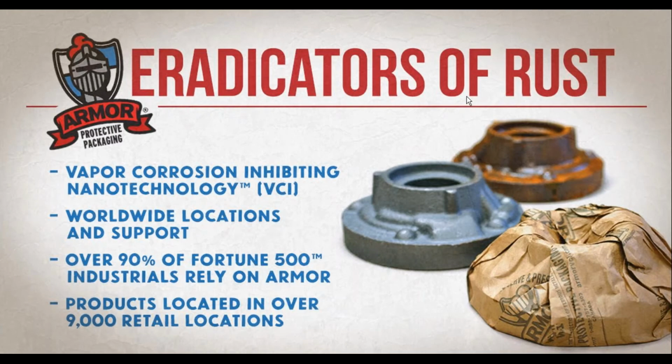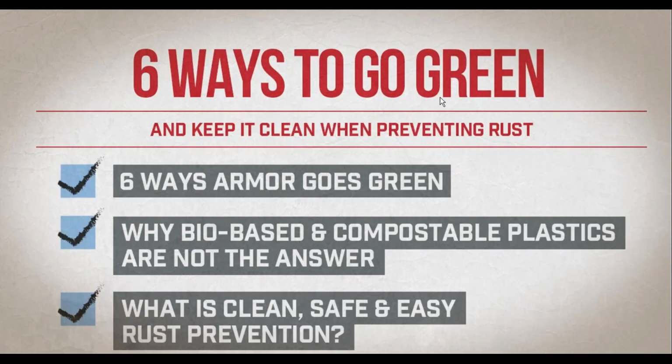Our secret weapon for fighting rust is that first bullet point you see on your screen. It's VCI technology, or vapor corrosion inhibiting nanotechnology. And we also make a rust remover, which is Metal Rescue Rust Remover Bath. That's located at over 9,000 retail locations in the United States and Canada, like Home Depot and AutoZone and Canadian Tire. But what many of you might find most interesting is that second bullet point from the bottom of your screen. Over 90% of Fortune 500 industries rely on ARMOR.